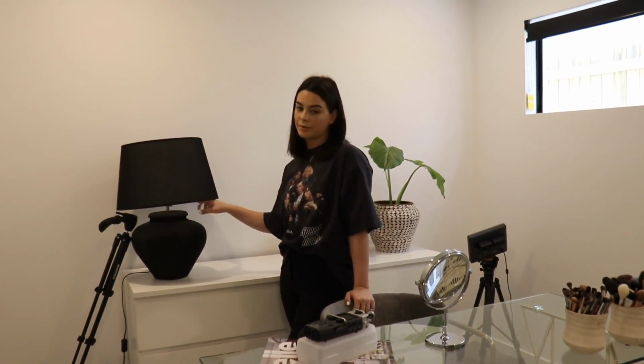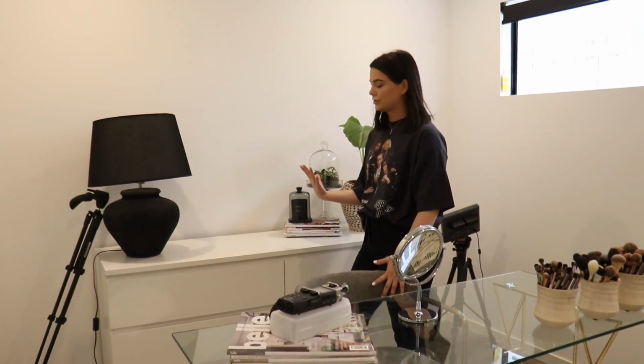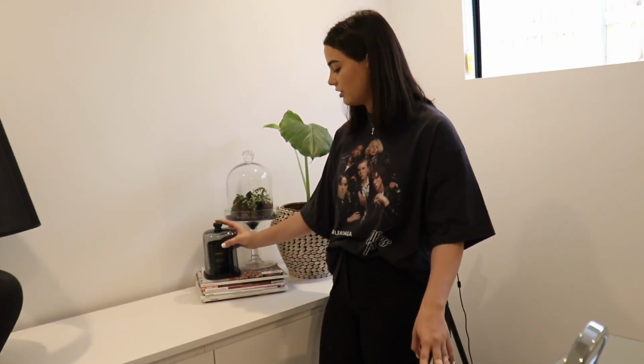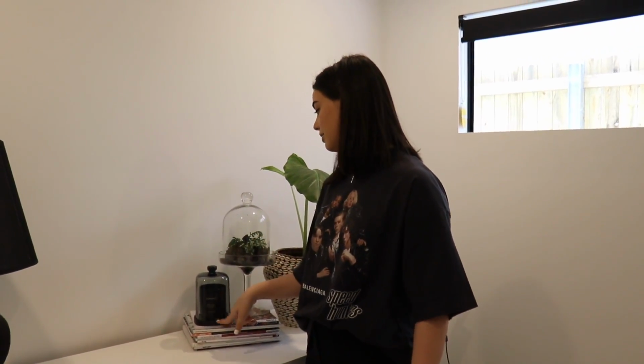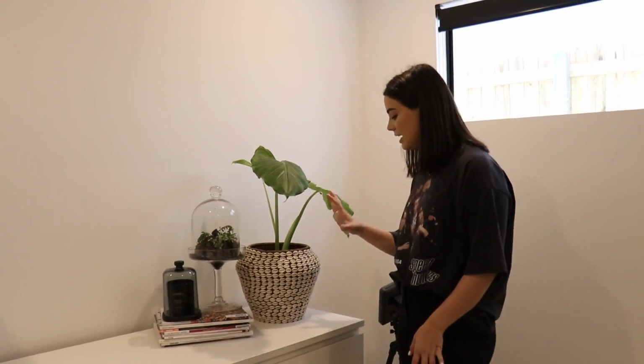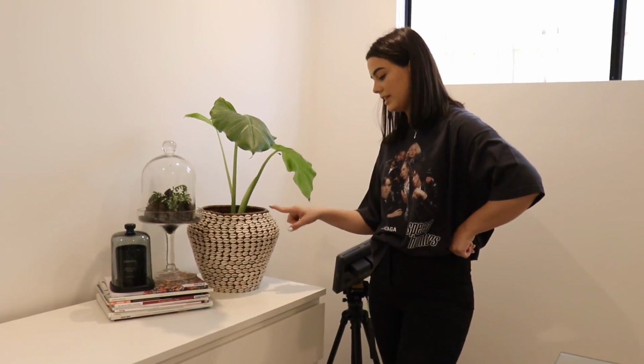A lamp, which is from a florist on Oxford Street, which I don't know the name of. I think it's just called Flowers on Oxford, honestly. Some more magazines. This little, I honestly don't know what the point of this is. It just was kind of pretty. And then a little candle inside, a little terrarium, and then a plant in a basket, which I don't know where this basket is from. I know you can get them on Indie Home Collective, but they don't ship to Australia, these baskets.